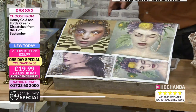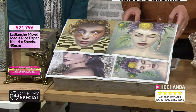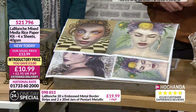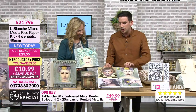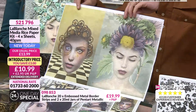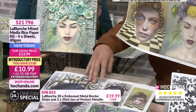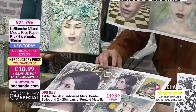So you're getting the rice papers all here. We've got new finished samples here as well. I love that little rhyme that you had. I might take that and jot it down for myself. So with your rice paper, you're getting 4 sheets. You're getting 2 of each of the designs that you see in front of us. So you are getting 2 of the large ones, 4 of these if I'm correct, and then you also get 2 of these as well. So you get 2 of the big ones, and then you also get 6 of the little pictures as well. So you are getting all of these for £10.99.